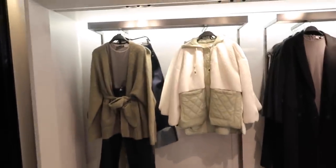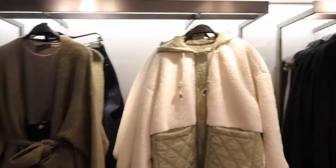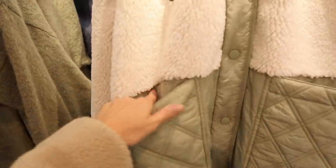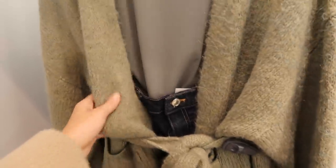I feel like this time last year I would not have looked twice at this, but for a gardening fleece or a dog walking jacket, I think this is really nice. A bit of sage in there as well. This is also really lovely. I like this shade of green. Nice for throwing on over the top of a blouse if it gets a bit chilly.